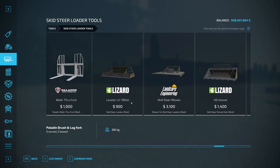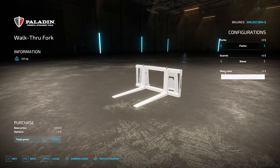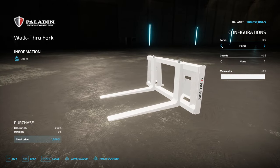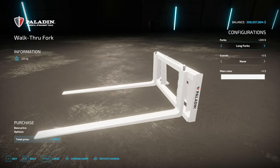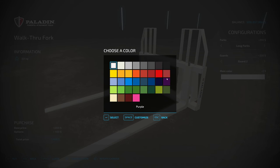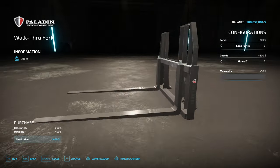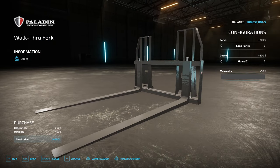You know what? There was a new fork. They started just carrying this. So this is the Paladin walkthrough fork, and that's a mod. So I'll bring this along just in case. You always need a good set of pallet forks. We could potentially use it for something. We'll put the guard up there. Go with a gray color-ish. Yeah, let's try a slightly darker gray. Yeah, that'll be good.